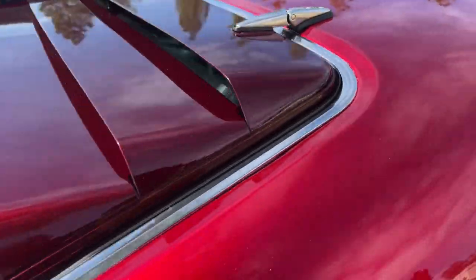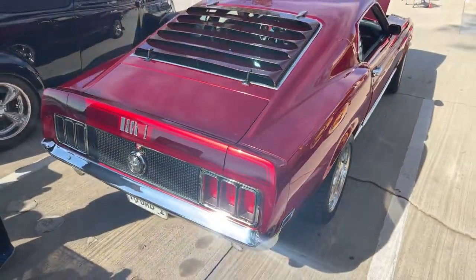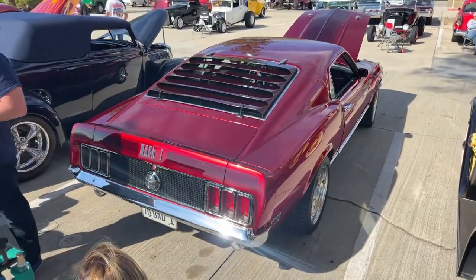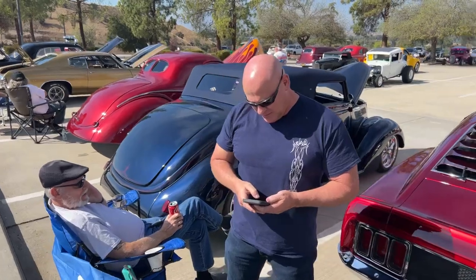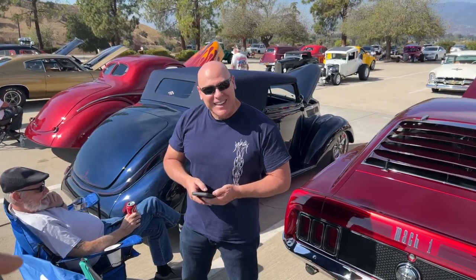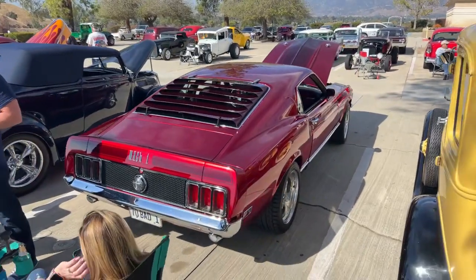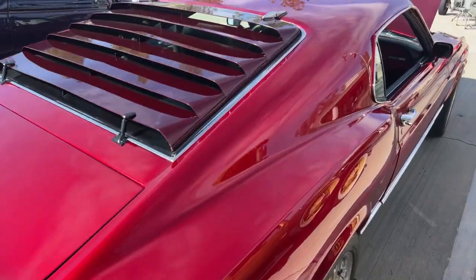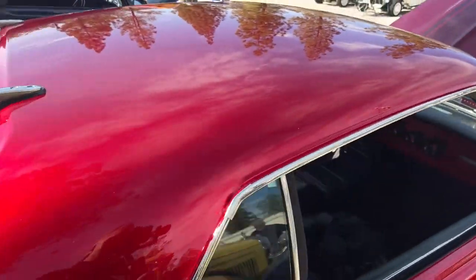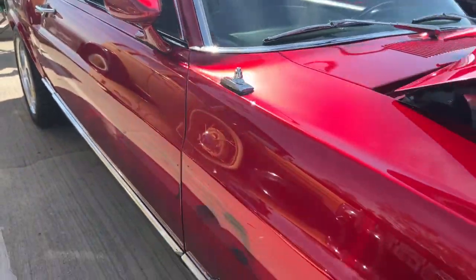It's absolutely gorgeous. Who laid down this paint? Mike Face. Mike Face. Okay, I got it right now. Yeah, Mike Face. You did a hell of a job. Laying it down like that is hard, man. It is so uniform. Absolutely gorgeous. Hats off to you, Mike Face.